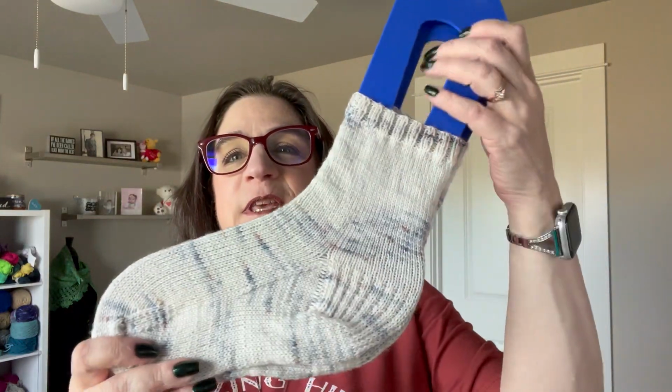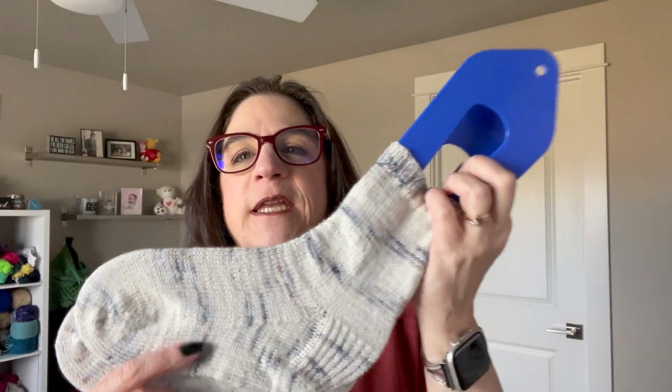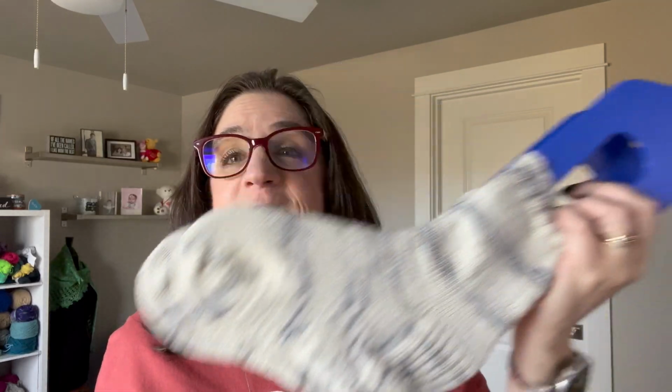So I'm going to go ahead and get started with finished projects. I did finish my socks this weekend. They still need to be, I just put them on the blockers. They need to be wet down and blocked perfectly. But these are my knit socks that I've been doing during football season.